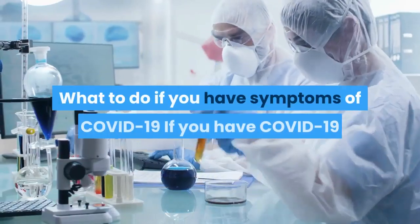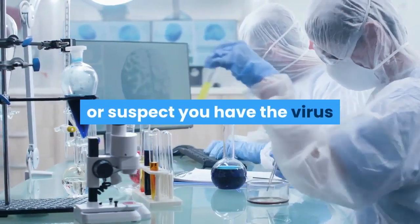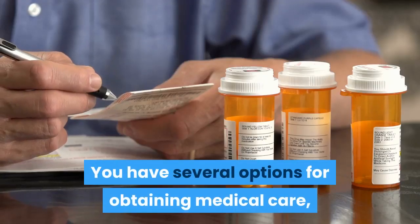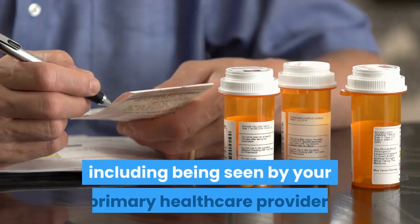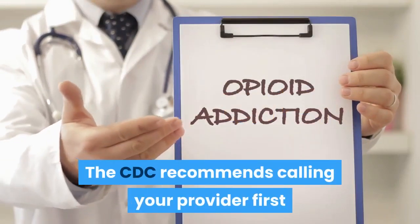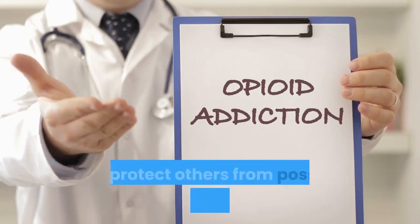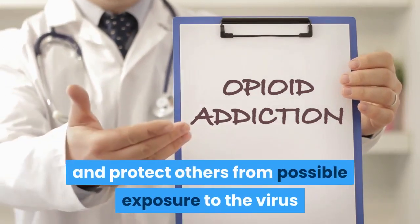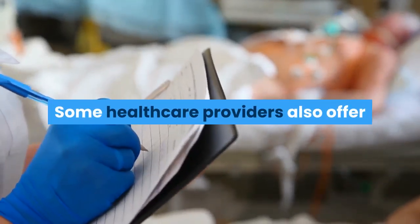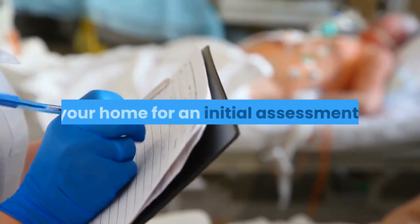What to do if you have symptoms of COVID-19? If you have COVID-19 or suspect you have the virus that causes COVID-19, you should seek medical care. You have several options for obtaining medical care, including being seen by your primary healthcare provider. The CDC recommends calling your provider first so that they can take the necessary steps to prepare for your visit and protect others from possible exposure to the virus that causes COVID-19. Some healthcare providers also offer virtual visits through your smartphone or laptop, so you may not need to leave your home for an initial assessment.